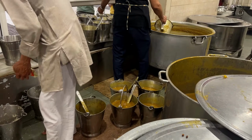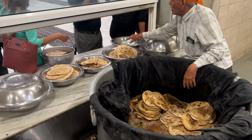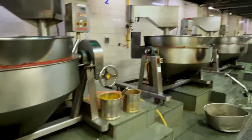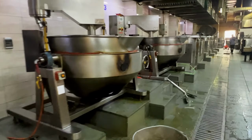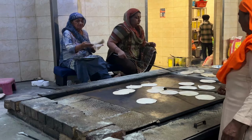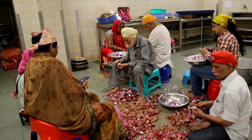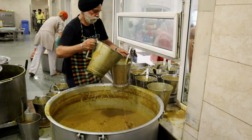I've never been in a kitchen like this before. The manpower behind all the meals that are flying out of the kitchen and the tanks of food to cook in, it's just insane. I've never seen anything like it. The reason this kitchen runs like clockwork is down to the organisation of the people who run it. Each person has their own designated role, from cutting onions to loading the serving buckets.